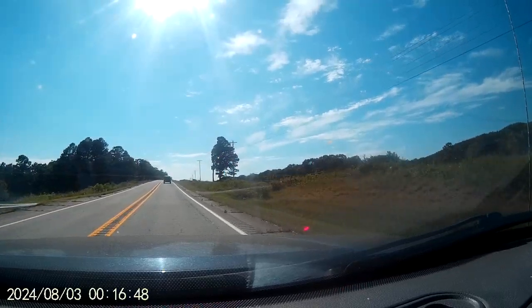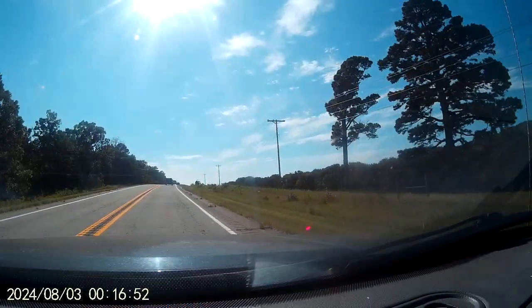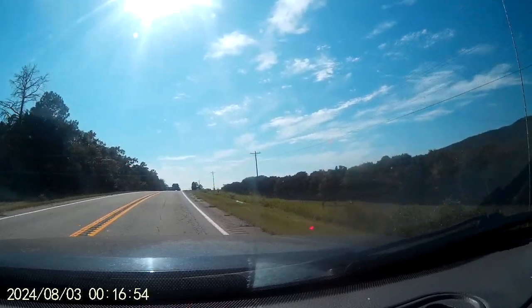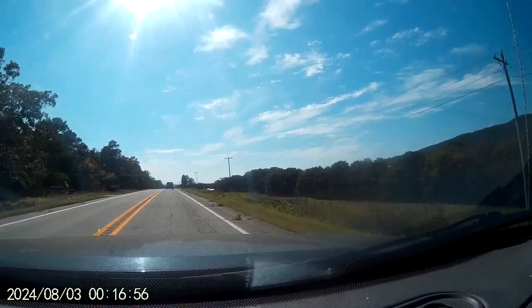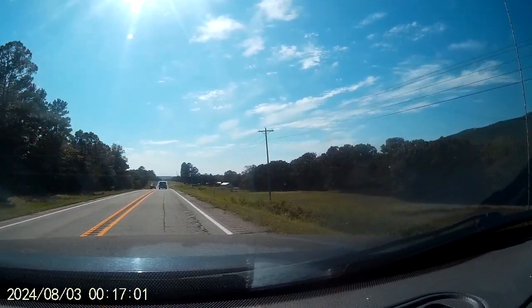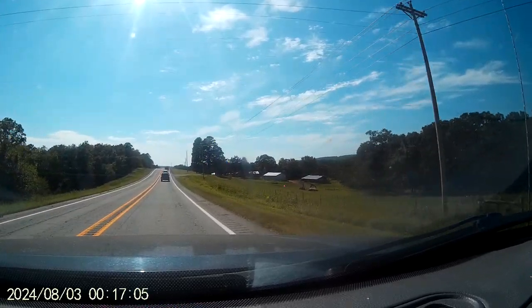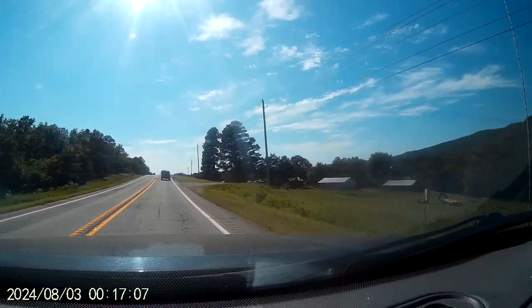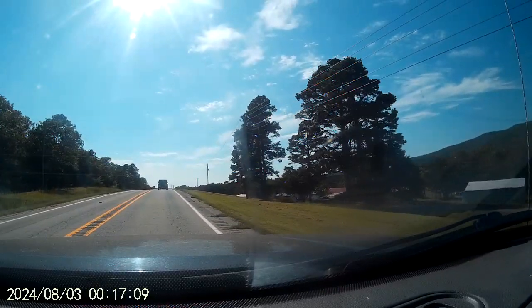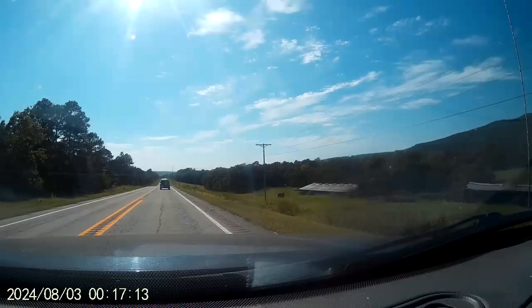And there's a pond up here on the right that's in Come On Homesteading's intro. There it is. Can you see it? I know exactly when it comes in on his videos. I say pond in 3, 2, 1. Road gator. Y'all see that?